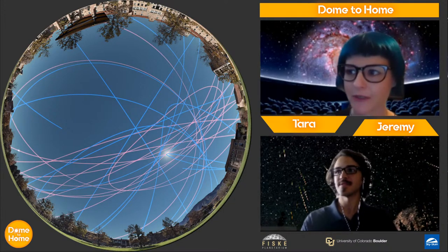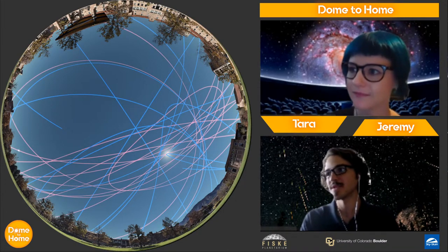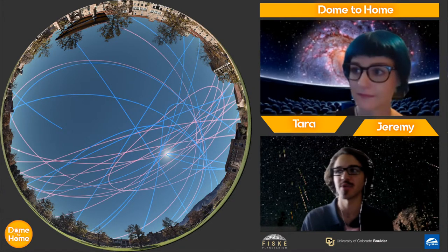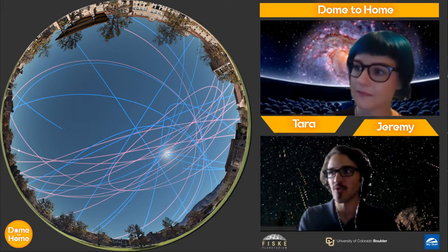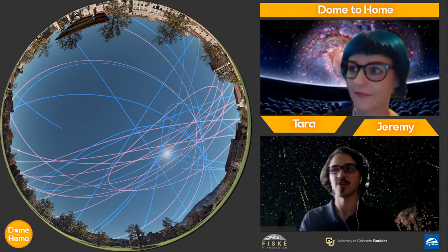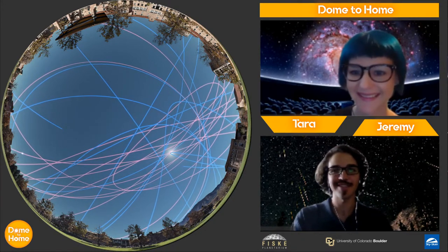Now, Jeremy, tell us a little bit about these lines here. What did you just put up for us? Yeah, so the pinkish looking lines are the orbit paths of the short period comets, and the longer, the bluer looking lines are kind of all the long period comets that we have pinpointed the locations of. And so you can kind of see some of the blue ones are kind of orbiting right around that sun. But the orbits look a little bit different, obviously, if you're here on Earth. But yeah, you could tell us some more about that, Tara.